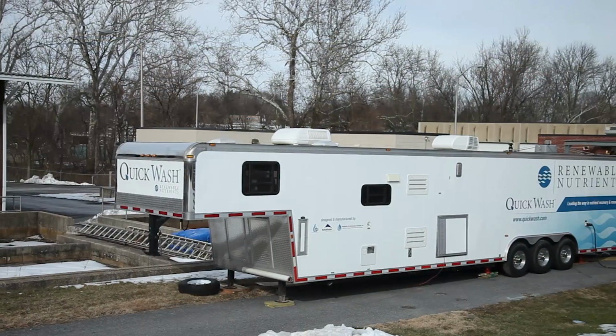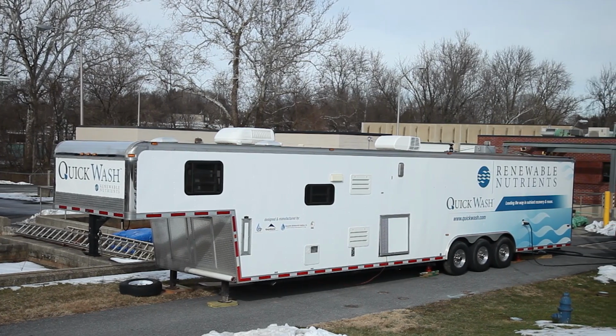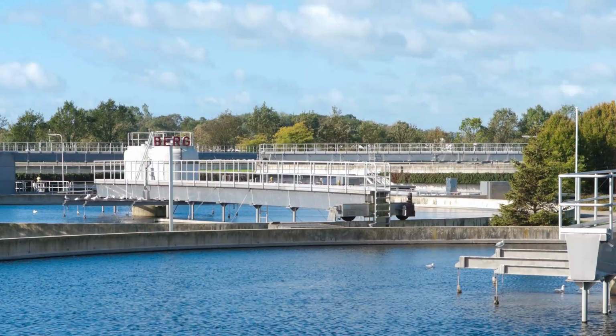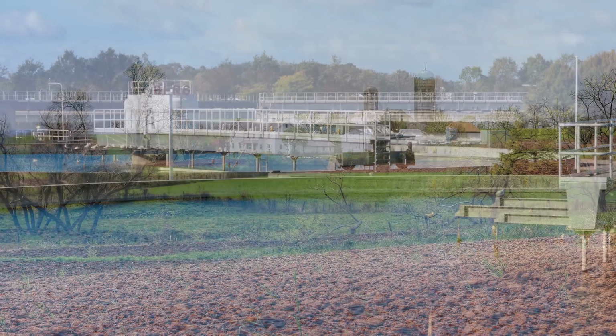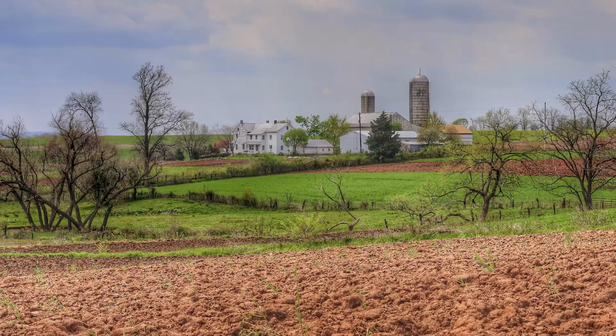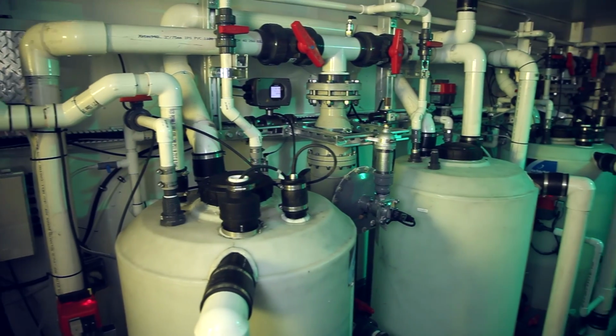Jeff Dawson. I'm with Renewable Nutrients, and we're in our Quick Wash pilot at a waste treatment plant in Ephrata, Pennsylvania. The purpose of the pilot for Quick Wash is to bring an idea that was created by the USDA that extracts phosphorus from biosolids, and we're agnostic on the solid. It could be animal waste or human waste. And the purpose of the pilot is to scale up the technology to prove that this technology works regardless of the size of the waste treatment center or size of the system.